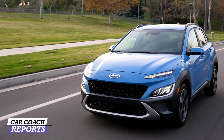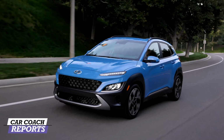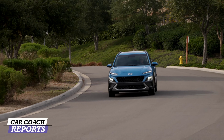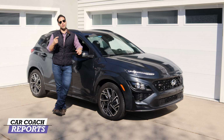It's quick, it looks good, has utility, rides really nicely, and 35 miles to the gallon on the highway, and that's just the EPA registered rating. Driving this the past couple days, I've recorded a little bit better than that. All around, this thing absolutely stuns in what it's designed to do. So let's check it out.